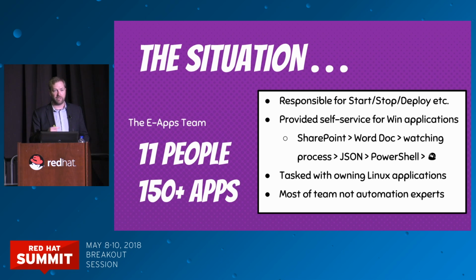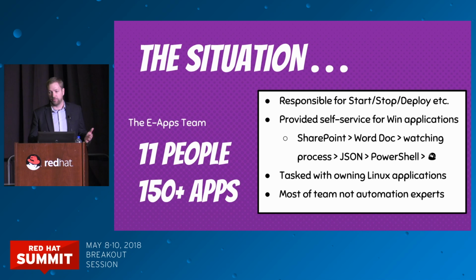And so it's a huge amount of time for these people just going back and forth, coordinating with the different groups, trying to figure out what they need to get done. And they had automation in place, but it's specific, and it's kind of interesting when you look at it. So they were responsible for just basic stuff, not hard problems. Start, stop, deploy, reboot, the things you'd expect from an application team from a base level. But they were Windows focused.